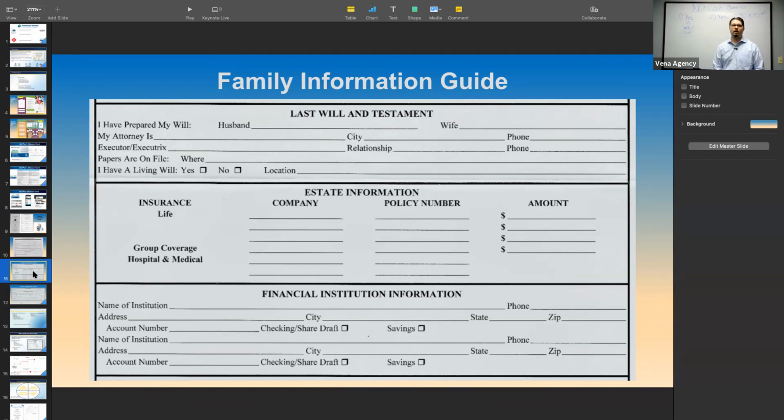Now, if they do have coverage through work, they're going to put it on the bottom two lines where it says group coverage, hospital, medical. So they're going to put the company that they have it through, the policy number that they have, and then there's no spot for an amount you can see on those bottom two lines because, once again, quit, fire, retire, those benefits do go away. But while you're working, while you're there, you should put that information down.